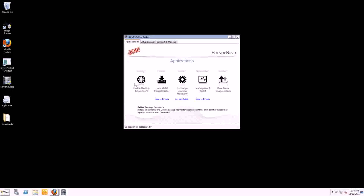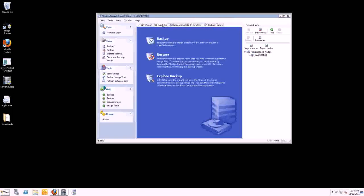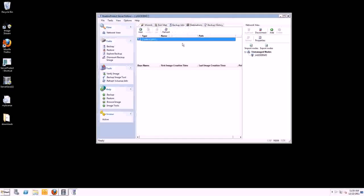Okay, so here's the application. So the online backup and recovery agent, this is the agent-based program, the file and folder system. So I'm not going to be going through that right now, but I'm going to go ahead and launch the bare metal image creator and show what you can do here. So we have the wizard set up, we got our disk map, your Windows volume manager. We have backup jobs, we have one scheduled. I'm going to get rid of it because I'm going to create that exact job. Different destinations, and then backup history.